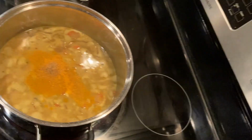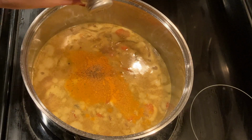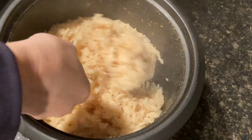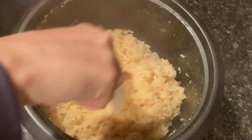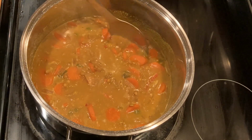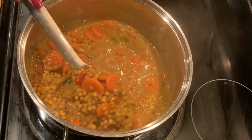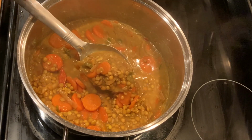Now I'm just adding in the last few flavors into the recipe, and then I'm going to check on my trusty rice cooker and see how that rice is doing. I'm fully aware that this isn't the most appealing color of a meal to have, but I promise you it is quite delicious.